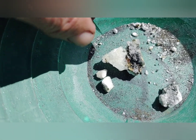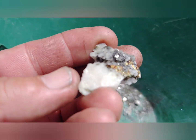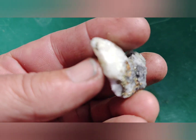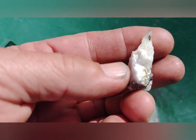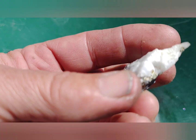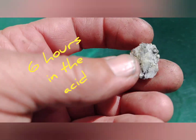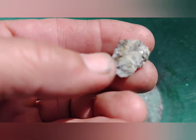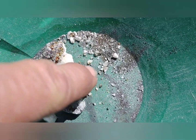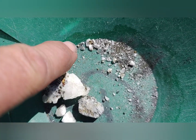Okay guys, here's some of the material from what I put in the acid last night. You can see the pyrite and the gold and the silver mixed in there too, as this does come from the claim that has gold and silver, an old mineshaft claim. I'll add some close-up photos here. See more of the pyrite and the gold. All these little pieces back here have both gold and pyrite.